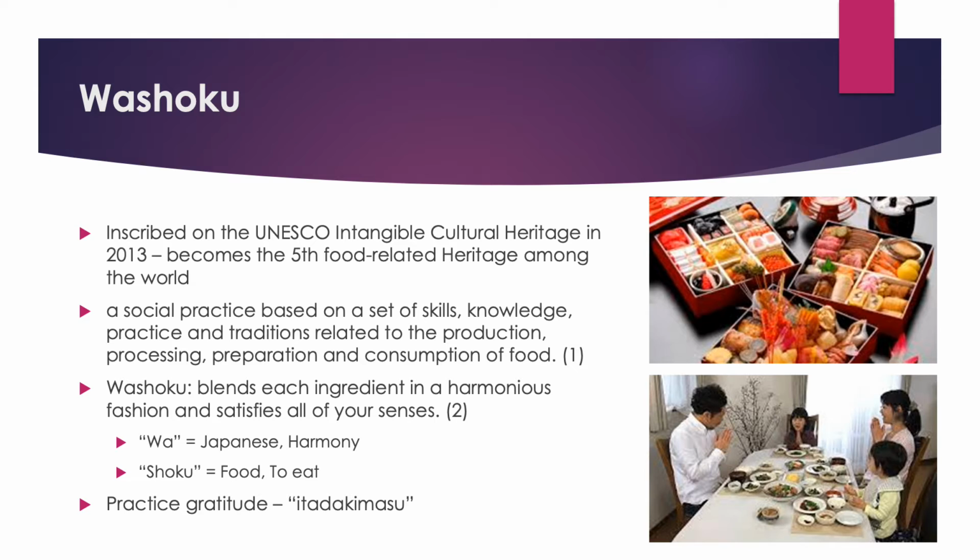Washoku means Japanese traditional diet, but it also means harmony. Shoku means food or to eat. So washoku is all about incorporating traditional ingredients into cooking with harmony. Like in this slide, when we consume Japanese food, we express our gratitude for the food we eat by saying itadakimasu. That's the way to express gratitude.